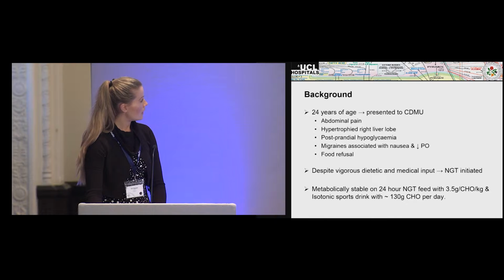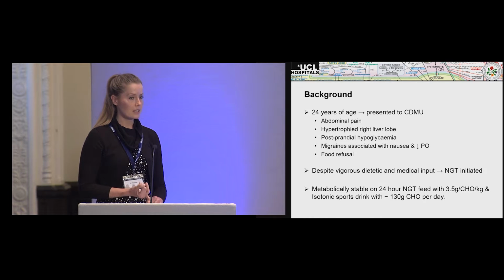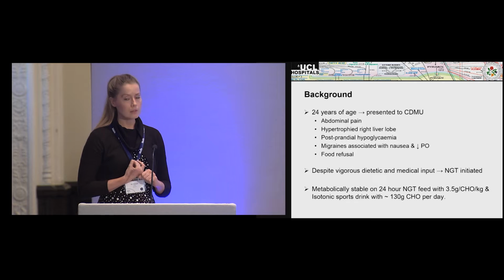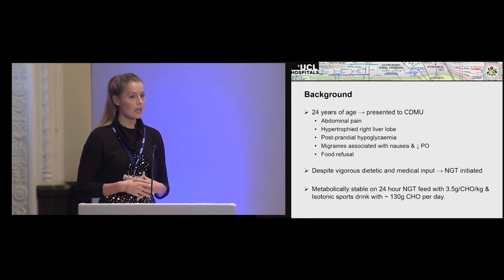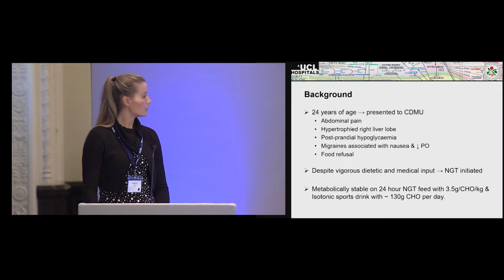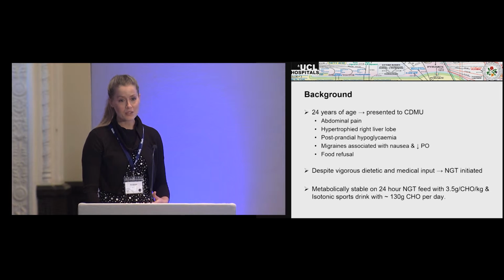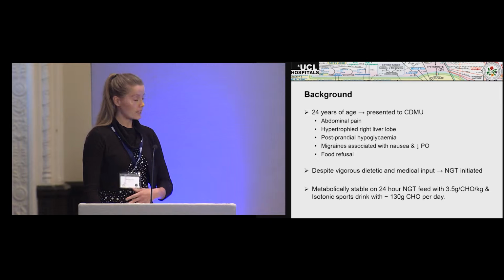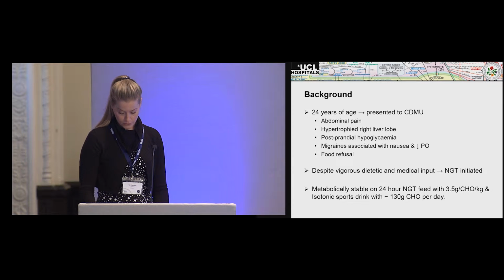However, at the age of 24, she presented to the adult metabolic unit with a few issues. So she had significant abdominal pain. She also had a hypertrophied right liver lobe. She also had inappropriate postprandial hypoglycemia. She also experienced migraines associated with nausea and poor oral intake. And so this ultimately resulted in food refusal, and also refusal to consume adequate amounts of food. And so therefore, a 24-hour nasogastric feeding tube was initiated, despite vigorous dietetic and medical input to try and optimize her oral intake, but she was refusing. Although physiologically, she was perhaps able to eat enough to maintain her blood sugars, she refused to.